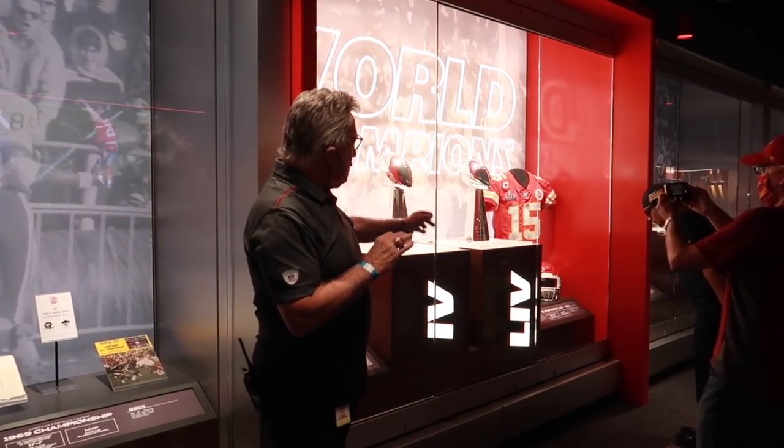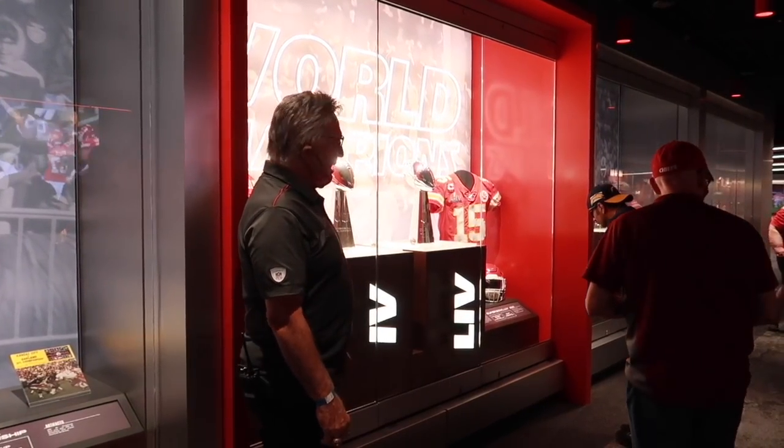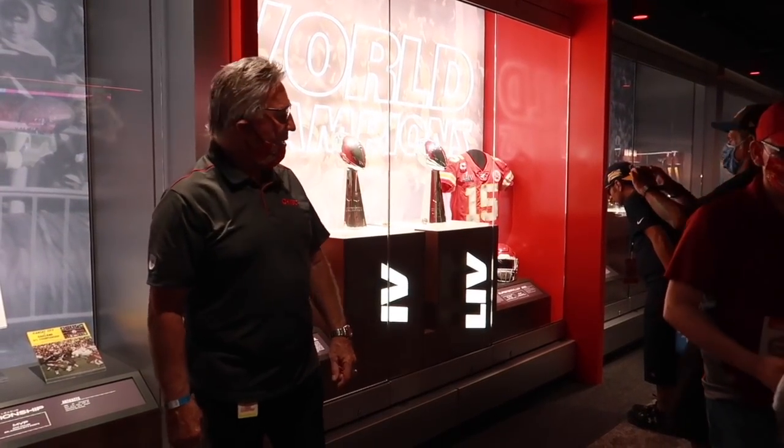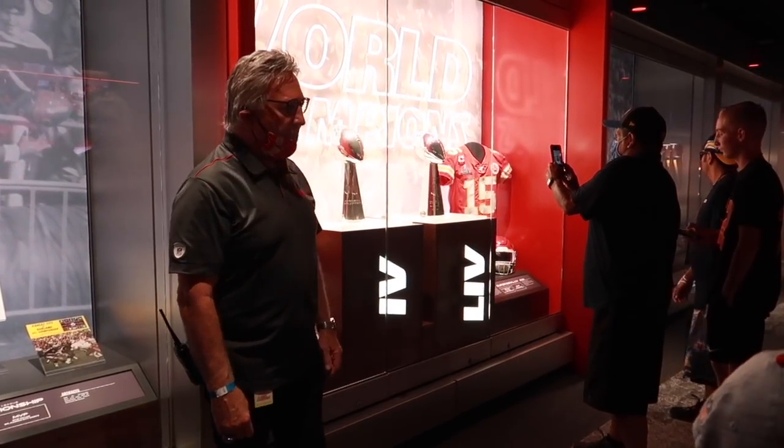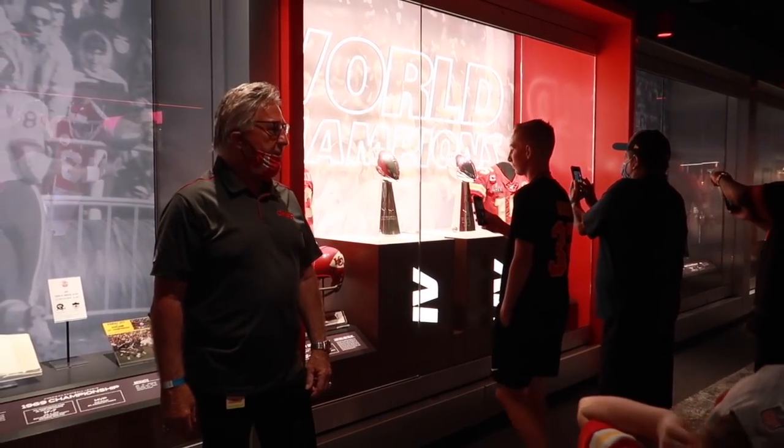The 2019-2020 trophy, you notice that they deviated from the Roman numerals, and they've added the name of the stadium and the dates on that. And so that's kind of the new trend. Although they will still be using the Roman numerals to promote the Super Bowl event every year.